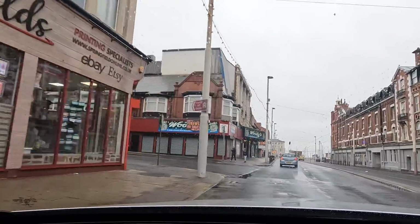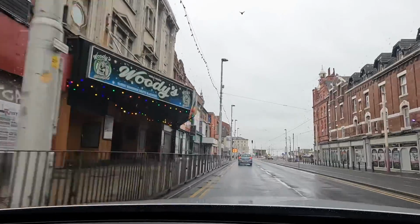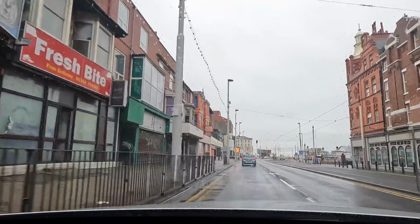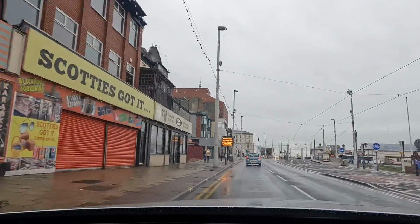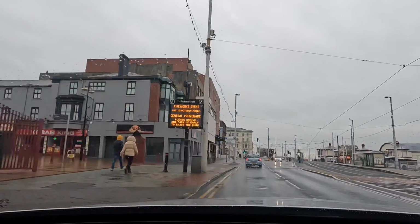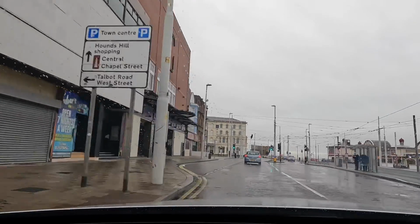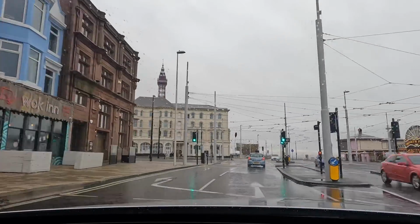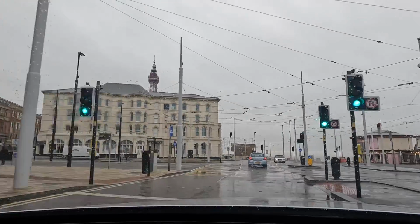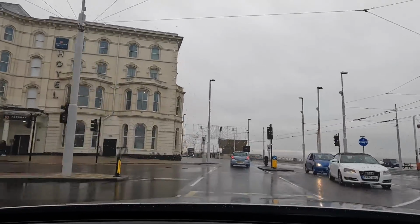And now we're coming up to Central Prom. So left here is Talbot Road, which is where the new tramway extension is being built. Oh yeah, fireworks this weekend. I think this video might go online. Well, it'll definitely be online in the next few days. Might be at the weekend. I would imagine it'll still be raining by then.